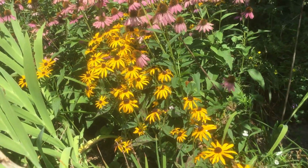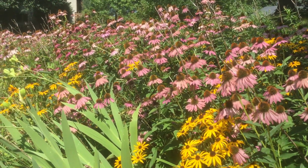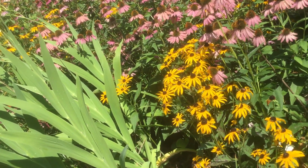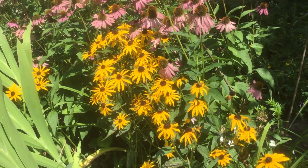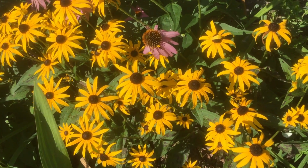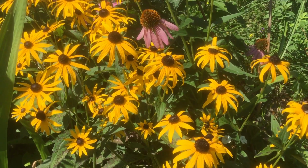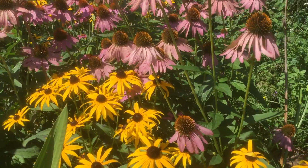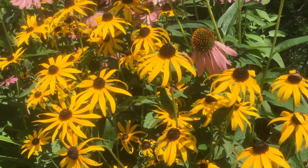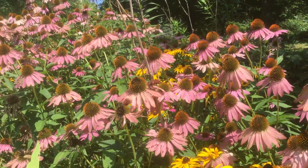We are, however, getting loads of these cone flowers. Just look at this sea of colors. It's absolutely stunning. I want more of these brown-eyed Susans too. These are also called Rudbeckia and orange coneflower. These might actually be a little bit thirsty. And then behind those are all the purple coneflower, or echinacea.